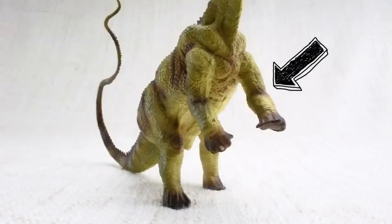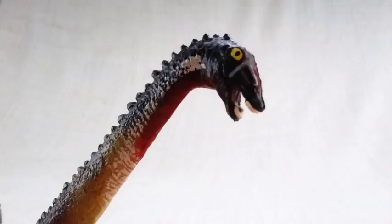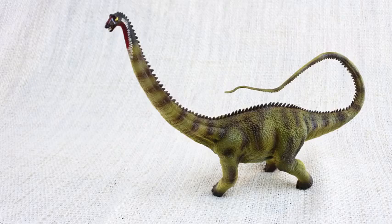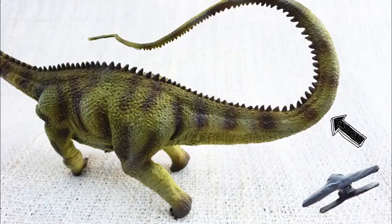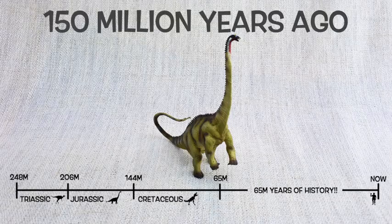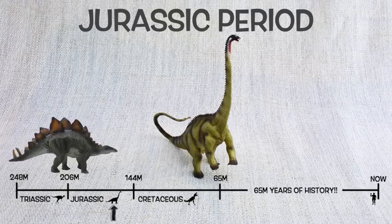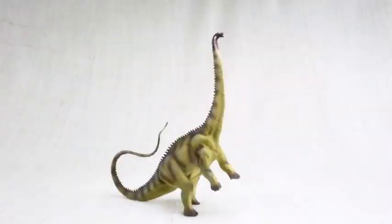It had shorter front legs and longer back legs, so it could stand up to reach higher food, and it only had teeth at the front of its mouth to strip leaves from trees. Diplodocus means double-beamed lizard because of the double bones found in its tail. It was found in North America and lived about 150 million years ago in the mid to late Jurassic period, with Stegosaurus and Brachiosaurus. We hope you enjoyed learning about the amazing Diplodocus.